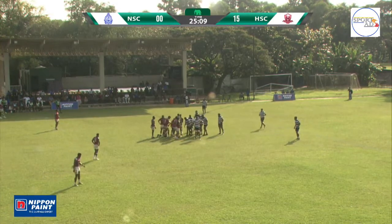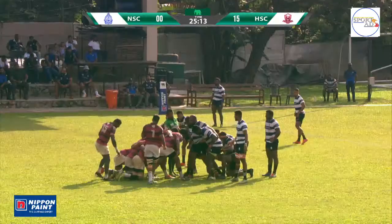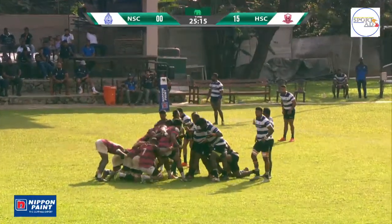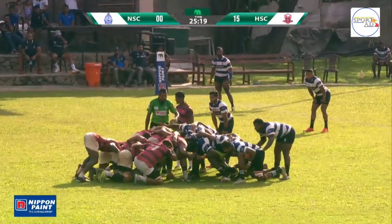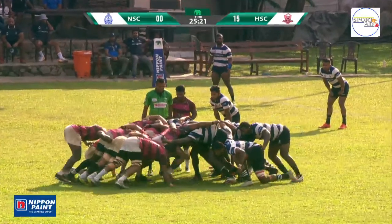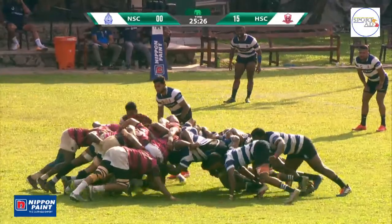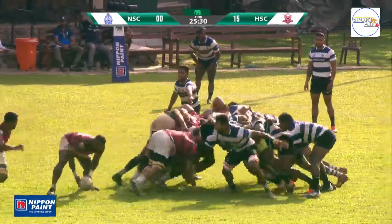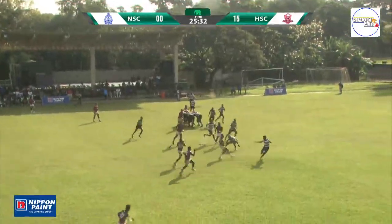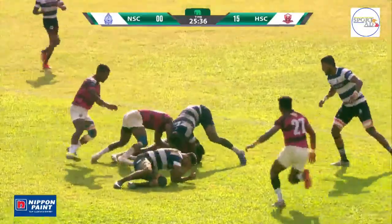Navy FC has made a lot of changes from the previous game. It was so unfortunate that they lost against CH, and there have been some changes ever since. Ravin with the put in. Ivanka Prasad on the back. Put it in. Strong scrummaging by Havelock. Ball moved to Mithun. Wonderful offload.